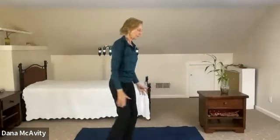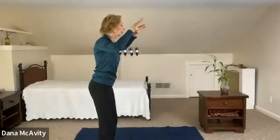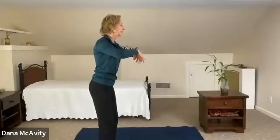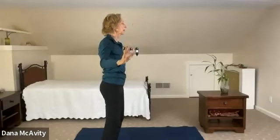Inhaling up. Exhaling down. And feeling as you inhale that your weight shifts slightly to your heels. And then slightly to your toes as the hands float down. Very, very small movement so that your torso and arms are connected. As if you're in a slow motion movie or moving through something thicker than air.